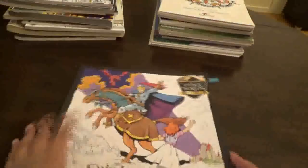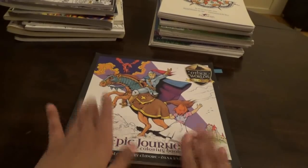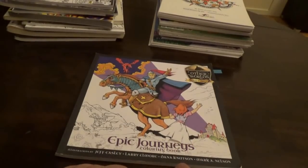Then, after I had seen May Brox has done some amazing work in this book along with Dee Dee Wilhelm. But I saw a picture that she did in this book, and then I'm like, you know what? I want to continue working in this book. This is Epic Journeys coloring book, Other Worlds, Tons of Fantasy.